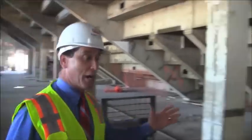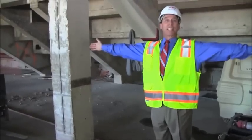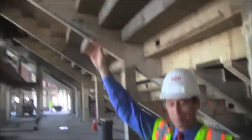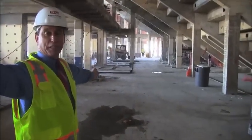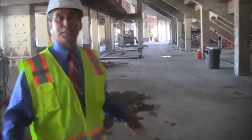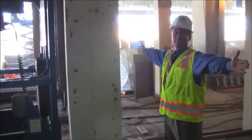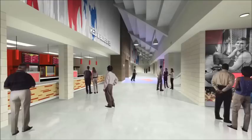So we promised you wider concourses in an open area. Folks, let me just show you how we're delivering. If you look over here, this was the line for the concession stands. This was where the counter was at. Ceiling, and the wall to the offices were over here. As you can see now, we've added about another 12 feet before you get to where the new concession stands will be.